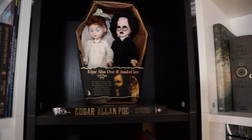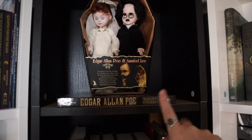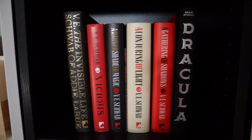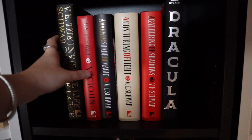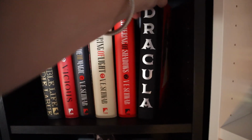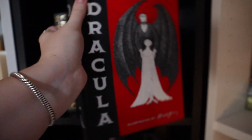So without further ado, let's get started on the tour. So first off, we have this shelf, which is just Edgar Allan Poe, and then I have 2 Living Dead dolls there. And then we have this shelf, which is kind of organized by aesthetic. So like a V.E. Schwab, and then a Dracula. This edition of Dracula is really cool. It has bat sprayed edges.